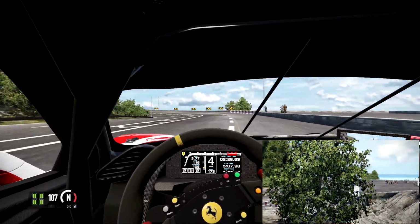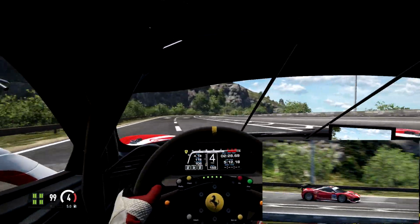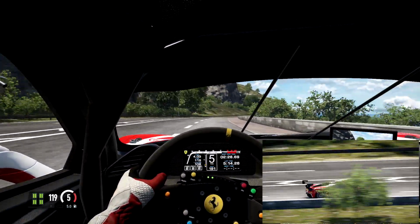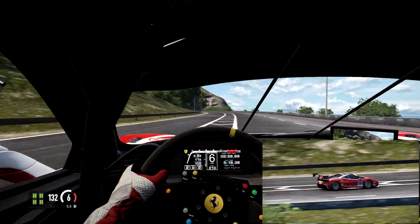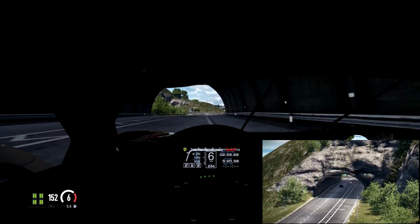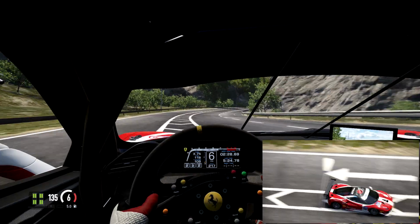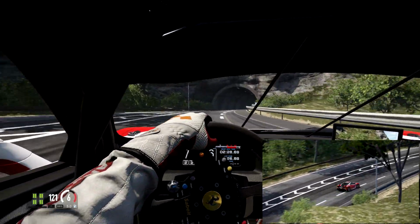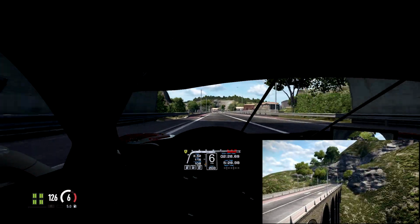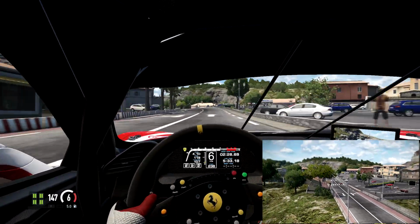It just needs more adjustability at the front end. I don't know if the actual car just has 2 clicks, 2 possible options with regards to how much the splitter can be adjusted, but it could really do with a bit more. So Ferrari, get on it. But as we come down towards the tunnel onto the viaduct straight again, you can see I just have to get out of it a little bit too much there because it was understeering off.